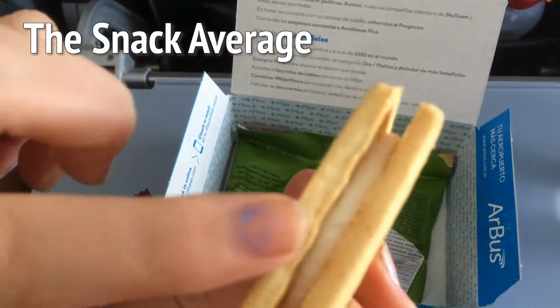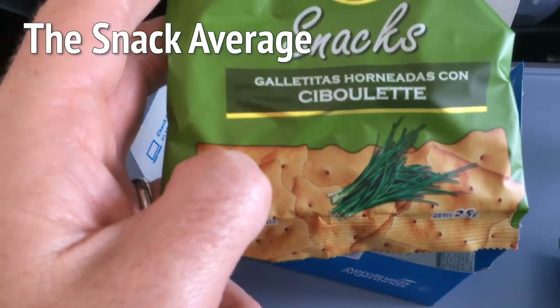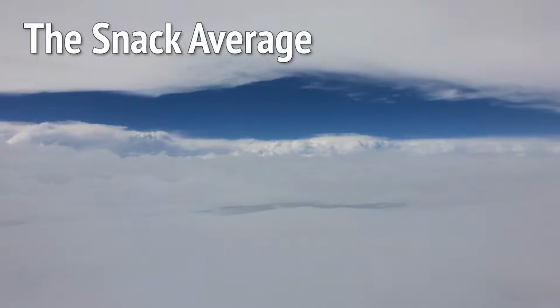Lemony and light and really lovely. Nice one. And the snack crackers were snack crackers. They were pretty standard, but if you're into savoury, nice. And the water was water.